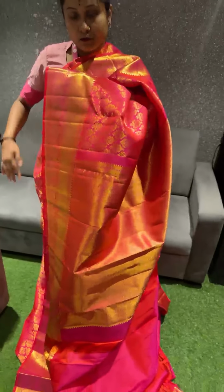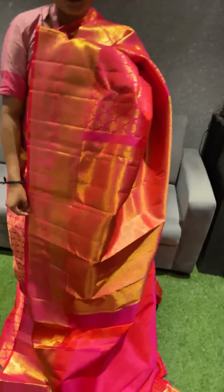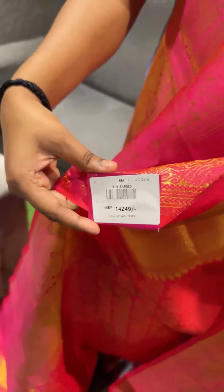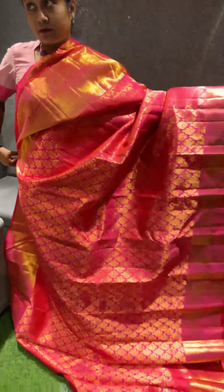Now this is a beautiful reddish pink saree. Look at the tone, it's a dual tone saree, which comes with the self border, very traditional. The traditional Kanjivaram. If you always wanted this classic combination, this is there for you. And the price for this today is just 14,249. How less? We have kept it very, very less. Please take a screenshot and send it across.